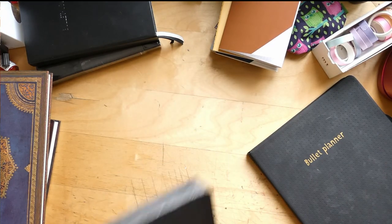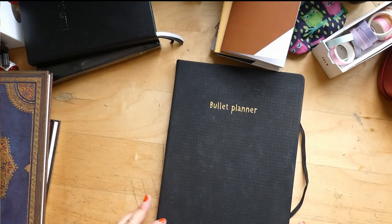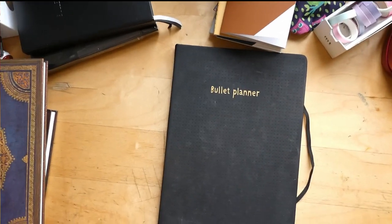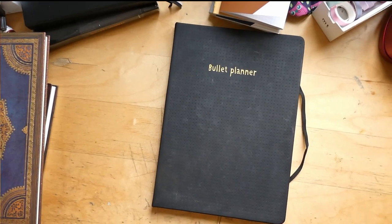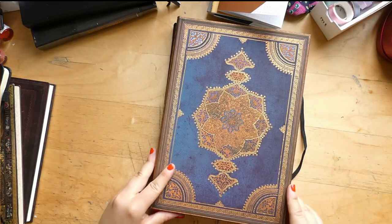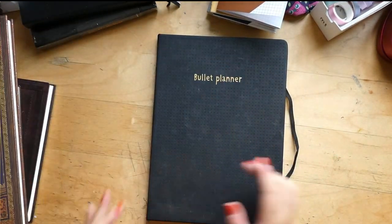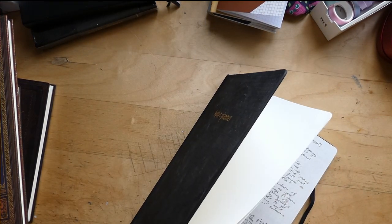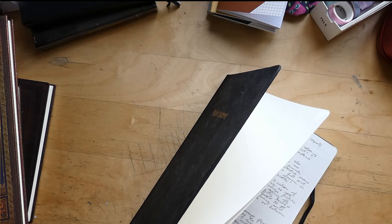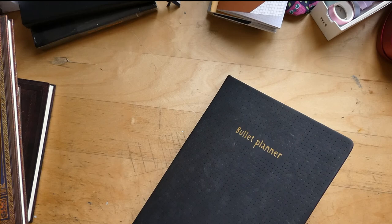And then at TGR as well, I found this huge bullet planner, as it's called. It's as big as this big paper blank. So it's an A4 size, sort of. And it's... Oh, I've already written something in it. I don't even know what. Okay, yeah, I've already started this one with just random thoughts.